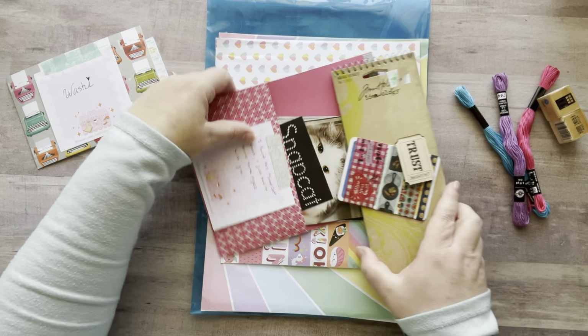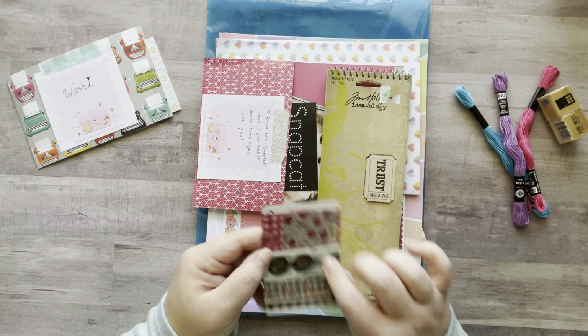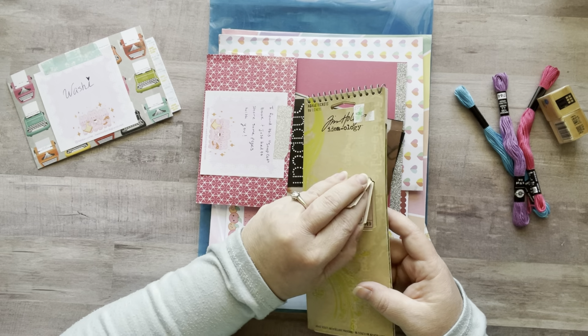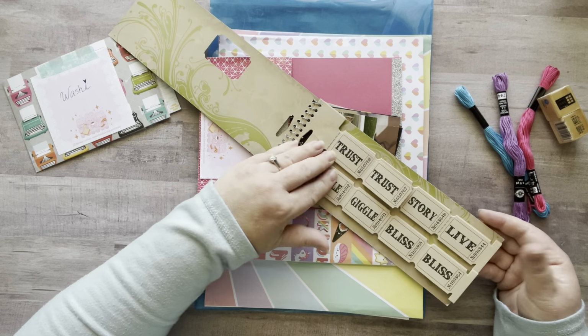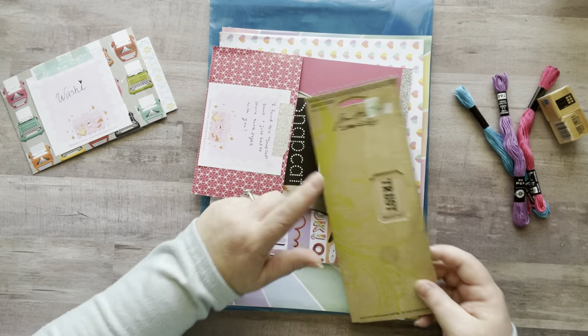Okay, what's this? Ooh, what's this? More washi. Oh my gosh, that's so cute. Fruits and foods. Yes. Ooh. What? You pull out these little tickets? They're tickets! Oh my God, these are awesome! Oh my gosh. Yes, girl. I didn't even know these existed. This is amazing. Oh my gosh.